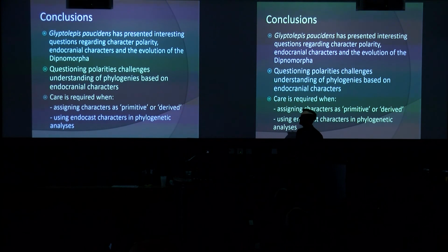And this has wider reaching implications for the definition of endocranial characters, as some may need to be revised, some may prove to be uninformative, but others may just be informative within certain groups like the Dipnoi and porolepiforms, but they actually fall apart at larger scales. The endocasts of some basal dipnomorphs and more crown porolepiforms should help to clarify the polarity of these characters. But along with this, the new virtual study of previously studied taxa like Jungolepis may reveal hidden features and lead to revision of characters as well. But until we have a better understanding of endocasts, we should take great care when assigning character states as primitive or derived, but also when including endocranial characters in phylogenetic analyses.